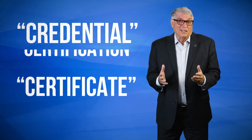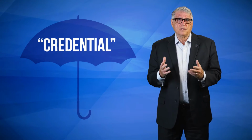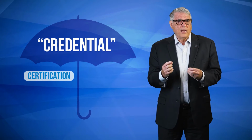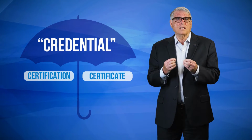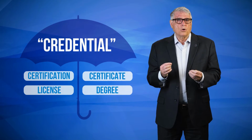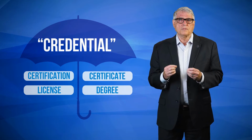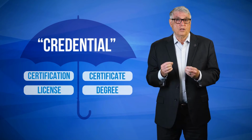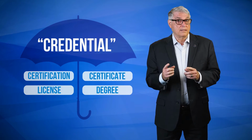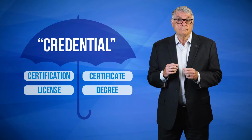So, what is a credential? A credential is an umbrella term that's meant to denote all types of credentials, such as a certification, a certificate, a license, and a degree. Today, we're going to talk about three of the most common types of credentials: a certificate, a certification, and a license. And we'll discuss how they're different.